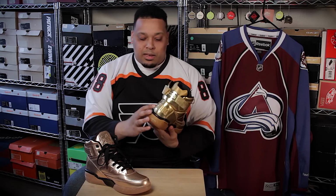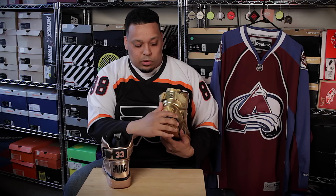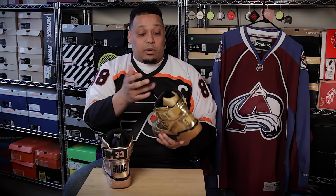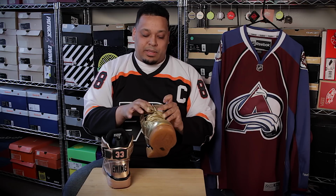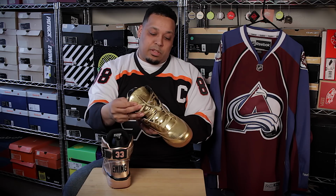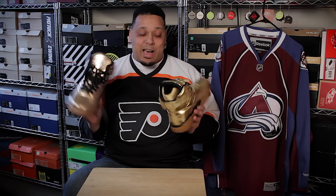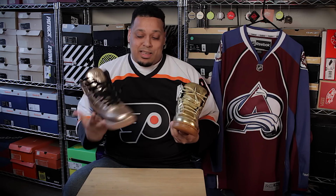And in the back, compared to the DTLR version, it's all gold. It's really, really dope. And also the tongue has the Empire State Building representing the eye for the Ewing. So man, I'm not sure how I'm gonna rock these, but I'm definitely gonna be rocking these.